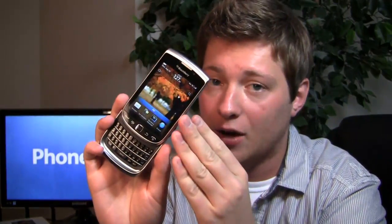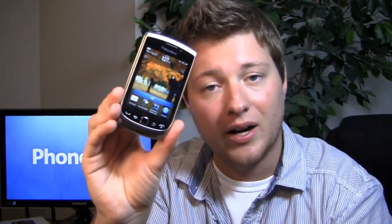Now, specs-wise, it has a 1.2 gigahertz Snapdragon processor, so definitely an improvement in the speed department. Same size display, 3.2-inch display, but it's a higher resolution display versus the old Torch 9800. 5 megapixel camera on the back, 1,270 milliamp hour battery with a little bit of a different battery cover and a slightly different color on the outside as well. It comes in this and comes in white. And like I said, it's available now at AT&T, and it's running BlackBerry 7.